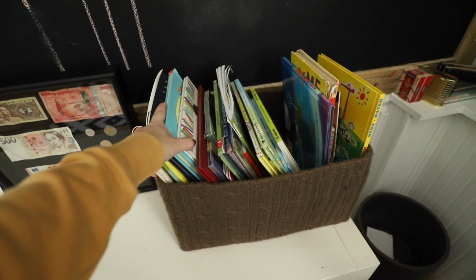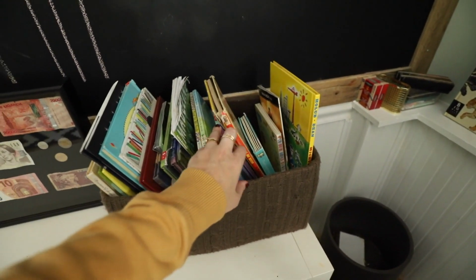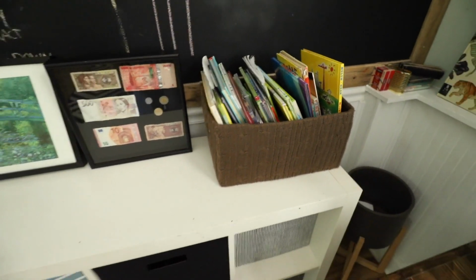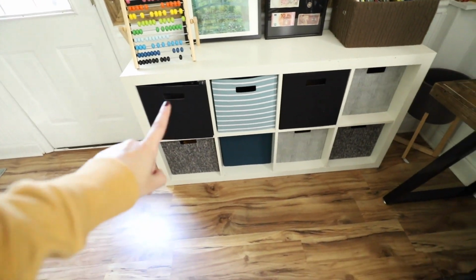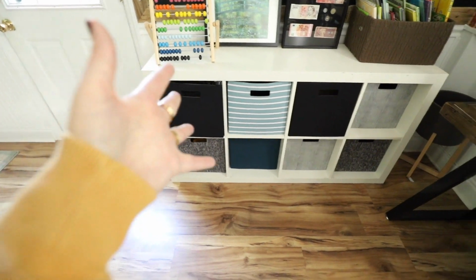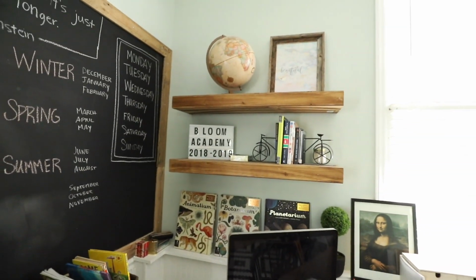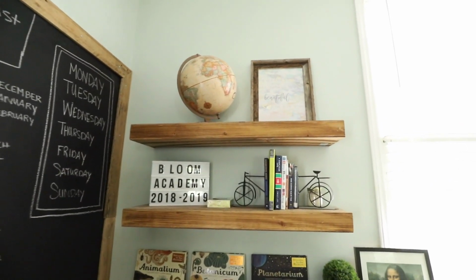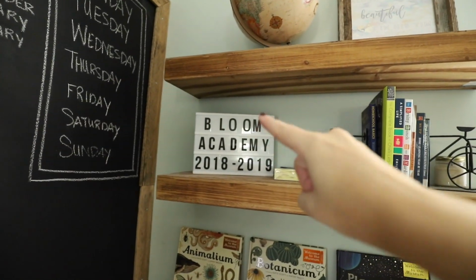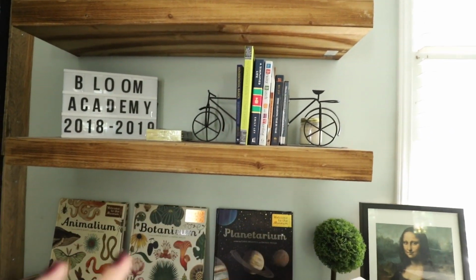This is just books for especially the younger kids just to come grab, flip through. There's some baby books in here, a little bit older kid books, but just some fun books to flip through. And this is all the kids' toys. Well, they have some toys in their room, not much, but this is pretty much where most of our toys live, in these bins. And then over here we have our little floating bookshelves with our globe and my print from my friend Hannah. I obviously need to update that.